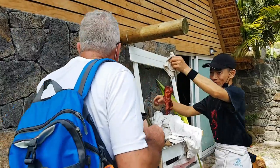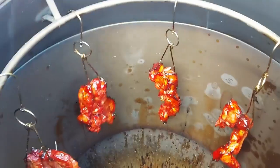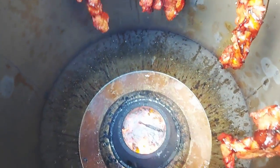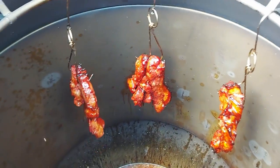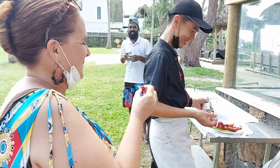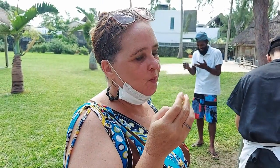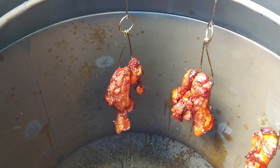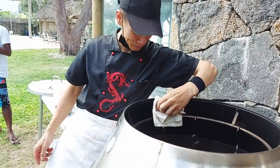Oh, this is so cool. Have a look in here. Oh, no way. You've got a charcoal fire at the bottom, and these things cooking around the edge. Oh, and they taste so good. Ricky's also getting to try some. I thought I was going to eat it all. Oh, so nice. That smell. Soft. And he's just taking them out, basting them, and chucking them back in.